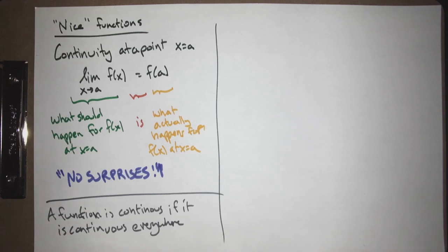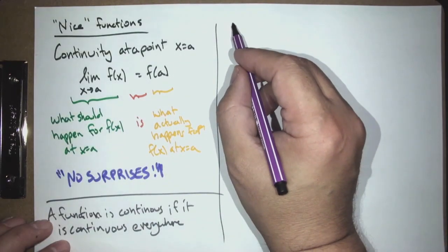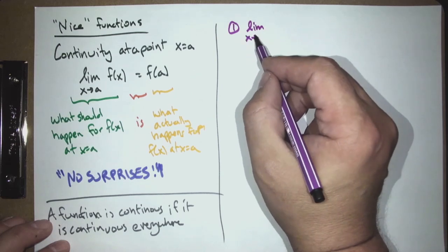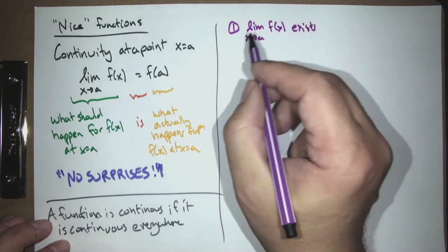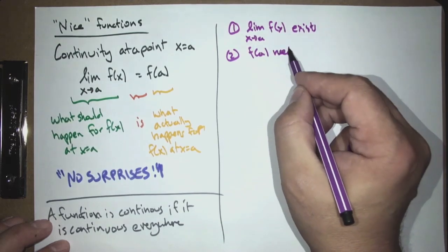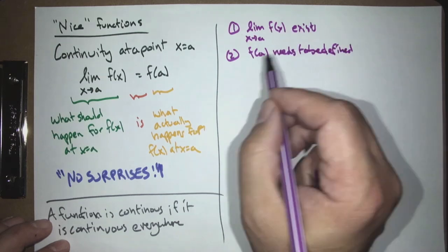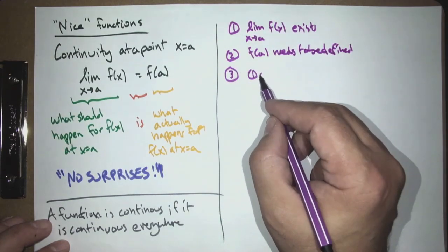Yeah, there's a couple of things, right? So if you think about it, there's sort of three pieces here. We need to have three things happen. One, the limit has to exist. Two, f of a has to be defined. So if it's not defined, it can't be continuous. And then the third thing that has to happen is that one and two have to match.